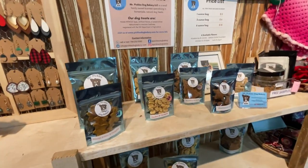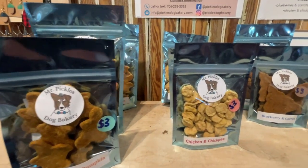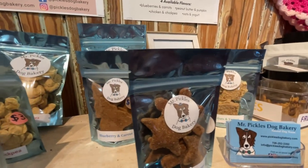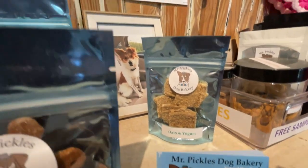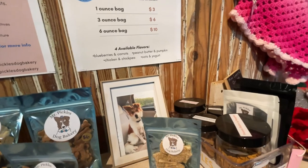These are Mr. Pickle products. Kenesha makes these. It's just a couple different flavors, a couple different sizes that she began making for her little puppy back there. There's her cute little dog. And these are wonderful. There's even samples if you bring your dog in. You can see which one he likes before you buy one.